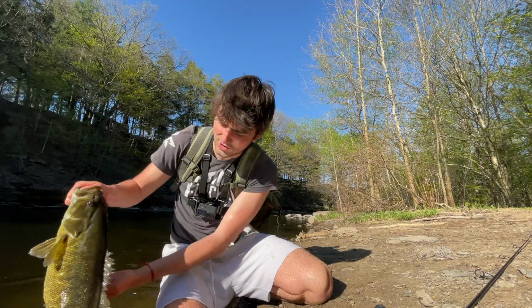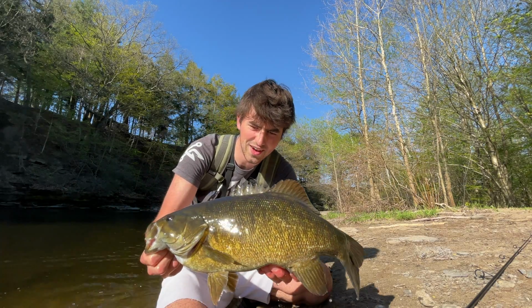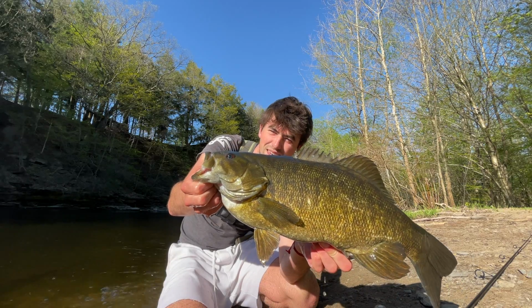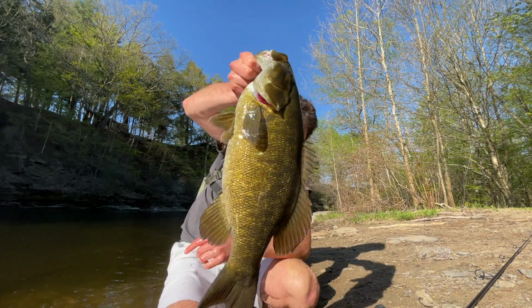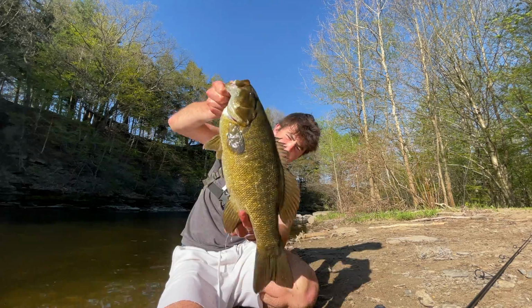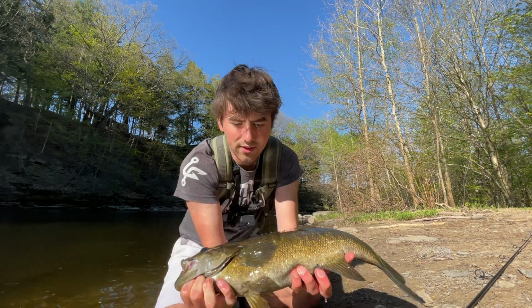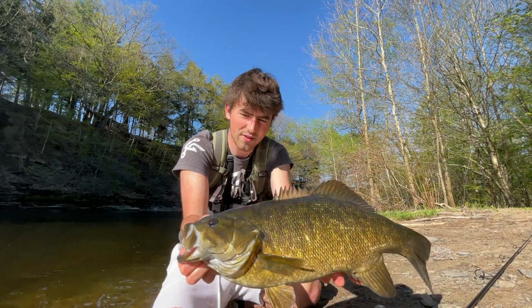So sometimes the adventure pays off in strange ways and unexpected ways. This right here, this is my steelhead for the day, apparently. I didn't think I'd find anything like this. I mean, this bass has got to be close to 23 inches. One of the biggest smallies I've ever caught.